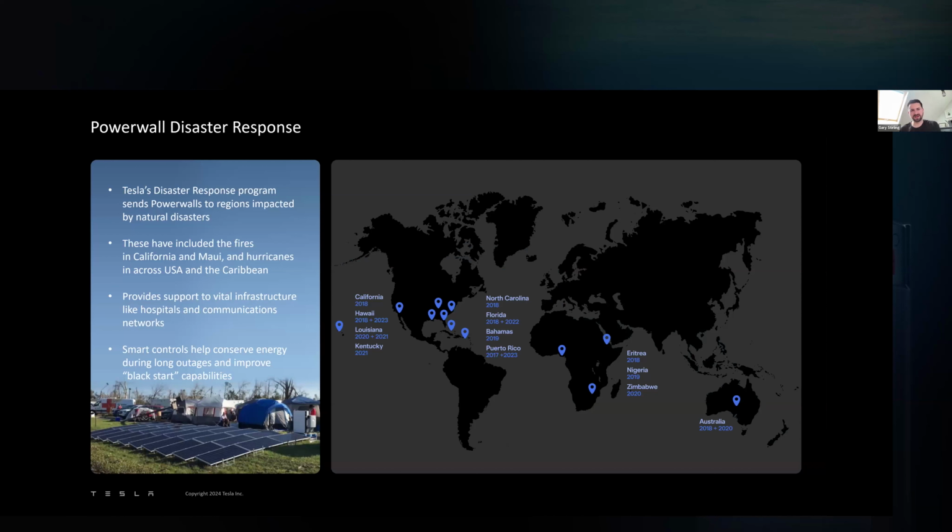We also do a lot in terms of disaster relief, and this is because it's such a reliable product. When I joined Tesla in 2017, we were rebuilding the grid in Puerto Rico after it was hit by hurricanes. We have deployed Powerwall to support fighting wildfires in California. We have sent thousands of units to Ukraine to support the war effort there. Powerwall is keeping entire hospitals online in Ukraine.